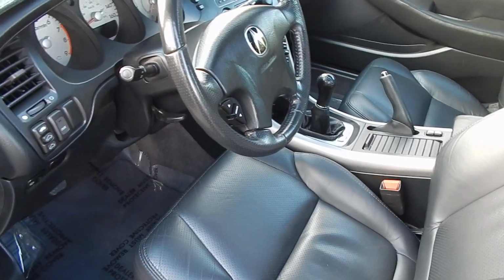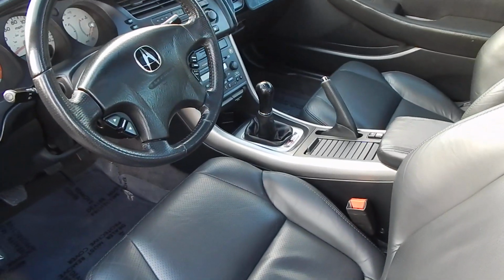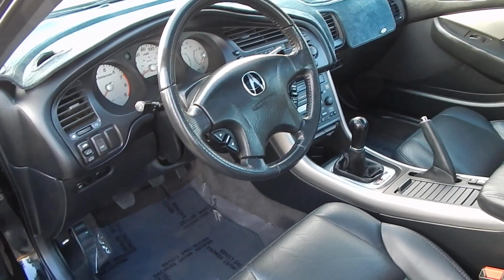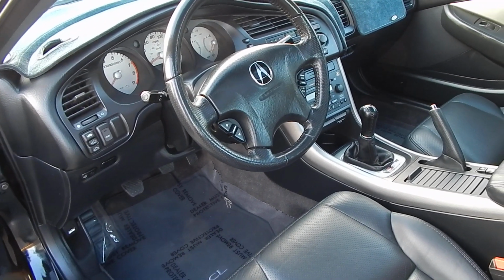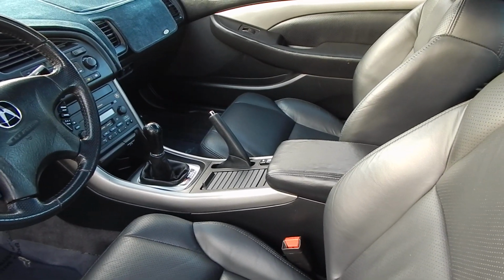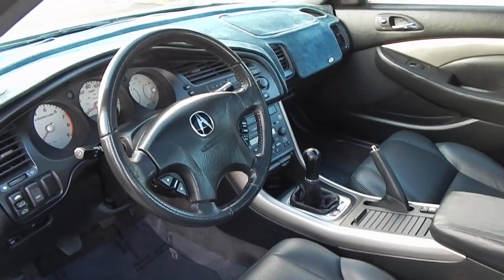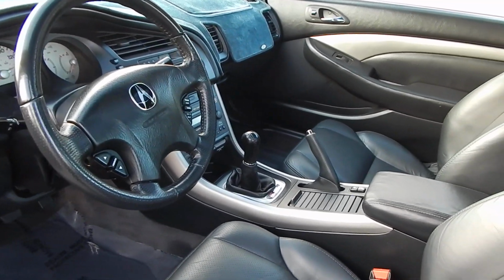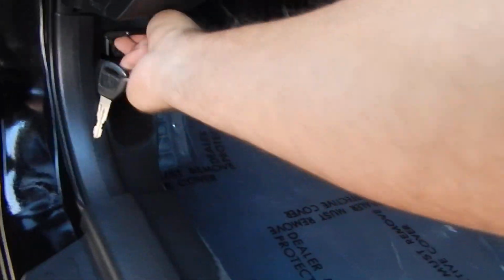This was such an iconic vehicle, such a smart vehicle. This was the golden era for Honda, where they made some spectacular cars before the bean counters came in and concentrated just purely on profit. This vehicle was built on passion. Alright, we'll go ahead and pop the hood and the trunk and jump in here and give it a start and take a look.